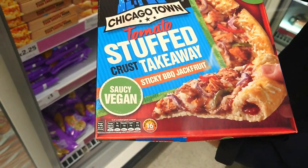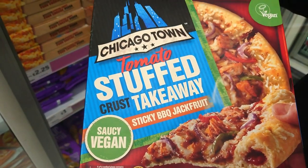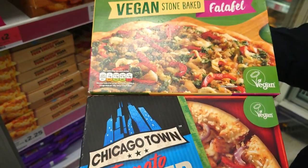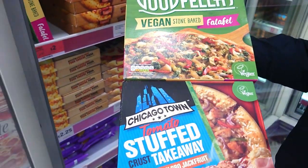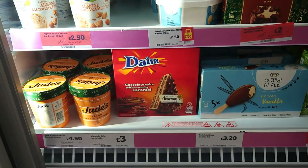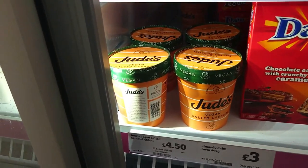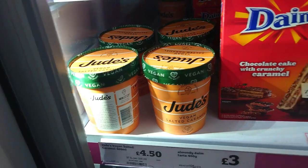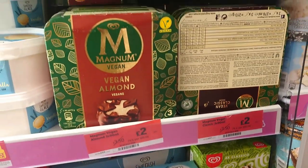And there you go. Two more pizzas. This is Jason's favourite, the saucy vegan with the stuffed crust, Chicago Town. And there's the other Goodfellas, the falafel pizza. Both well worth trying. Really good. So ignore the dairy one there, that's not vegan. But that is. And they are.